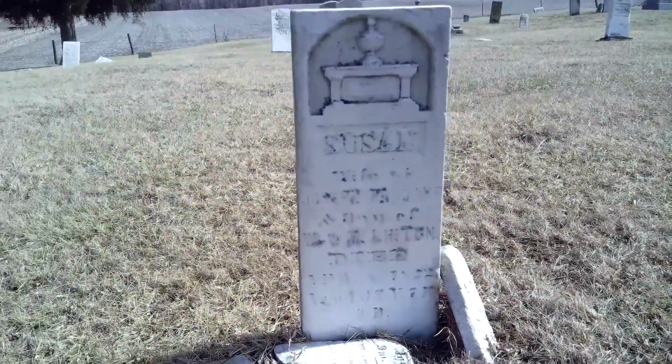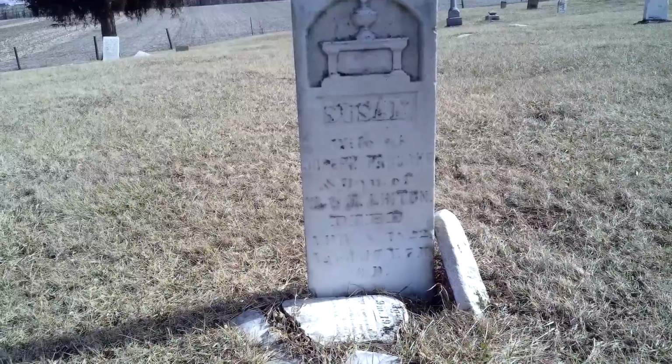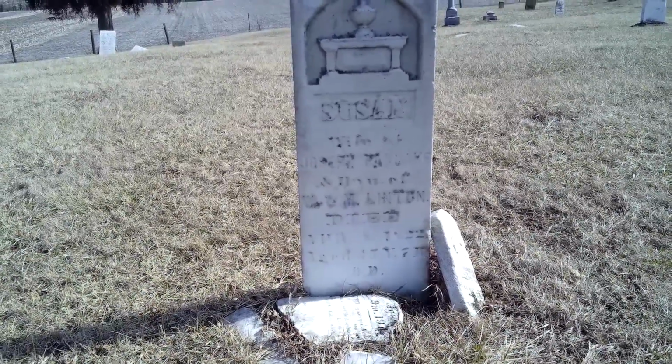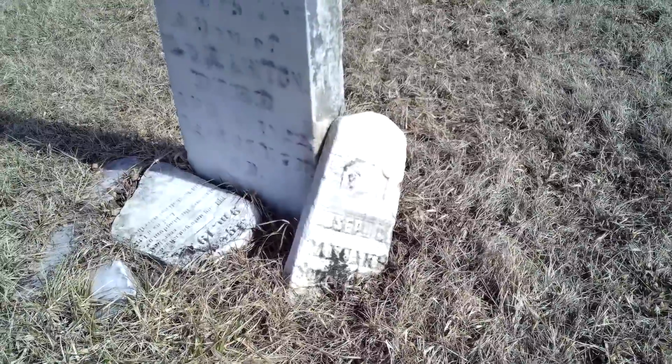Now we've got this interesting grouping of stones. The large stone is Susan, wife of Joseph Van Oak. And then I believe a child stone as well for Josephine, it looks like. Sorry for all that background noise.